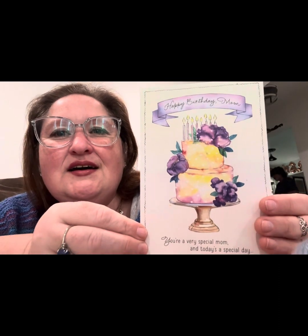And oh, look at this birthday card that I got. Oh, it's watercolored in all my favorite beautiful colors. Look at that dark teal and purple together. Oh, that's a beautiful, beautiful card. Thank you, thank you.